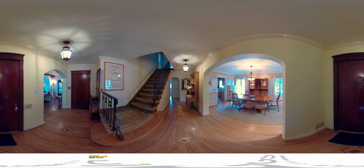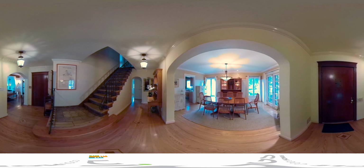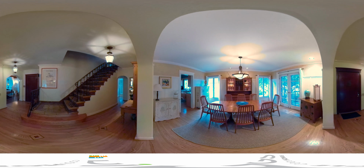Okay, now we're back at the entryway, and here's a fun little thing. Pause the video and look down at the floor, and you can see some of the intricate wood inlay that is in the floor. It's one of those details that you only get in the finest of character homes.